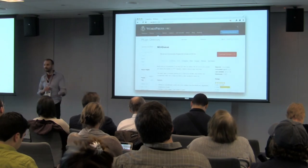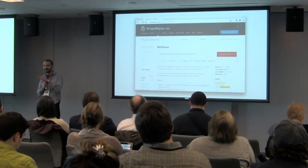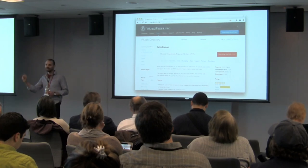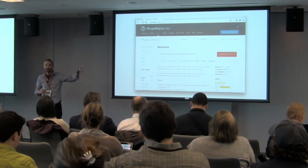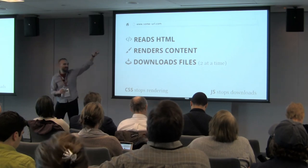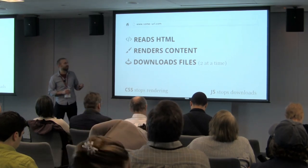If you do use the Minq plugin to automatically concatenate and minify stuff, it actually does this automatically by hashing the last edited date and using that as its file name. So again, really great plugin. Can't recommend it enough.